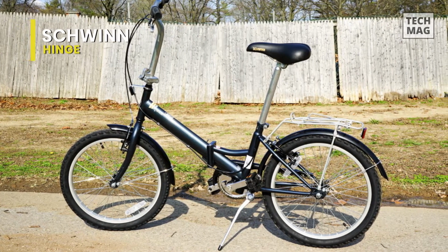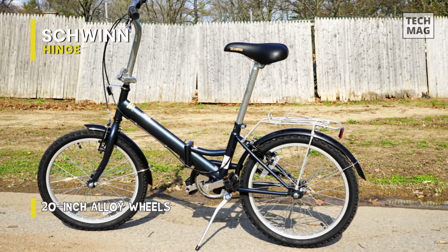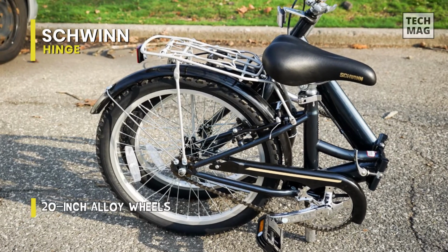Due to its weight and size, previous customers have deemed this bike heavy and bulky. It also has an unattractive design, so if you're looking for a flashy option that will turn heads, this option might disappoint you. This is an excellent option for commuters or those with limited space.